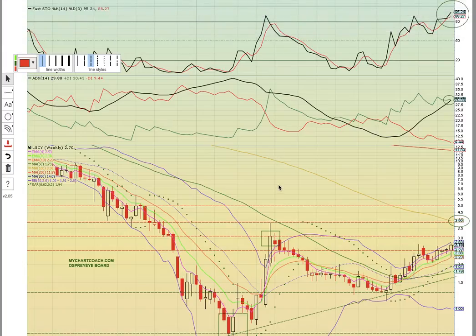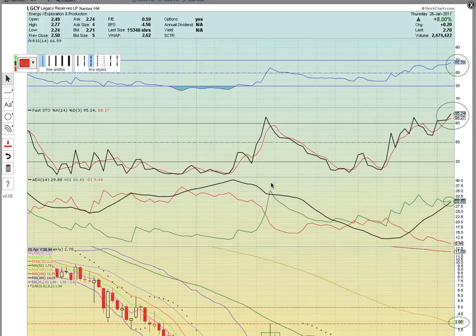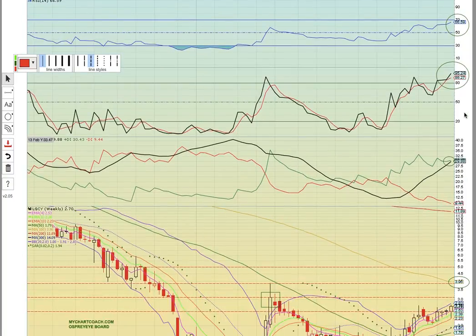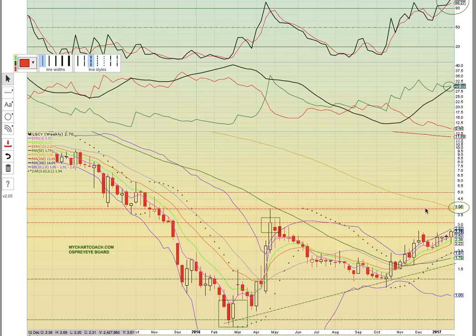Okay, if you look here at LGCY on the weekly chart, each candle represents a week of trading. Notice there's still some juice to run on RSI. Fasto is at overbought levels at 95 here. You don't want to see a bearish crossover on ADX.